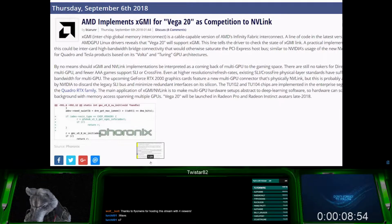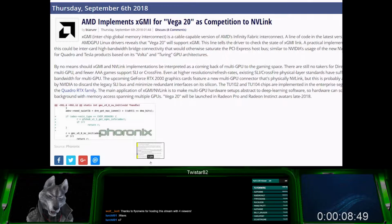Of course, just like Nvidia, this could be limited to the higher tier cards due to the cost of the interconnect. We shall see though.